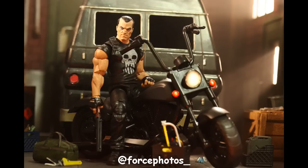I think I reviewed every figure in my top 10 except maybe Dr. Doom. I don't know. I have to go back and look. But what a fresh take on Punisher, based on the art of Ariel Olivetti. They repurposed some of the effects and accessories from the Black Widow in my number 10 slot, but they did it really well. Gave us some really cool, realistic looking weapons for Punisher.